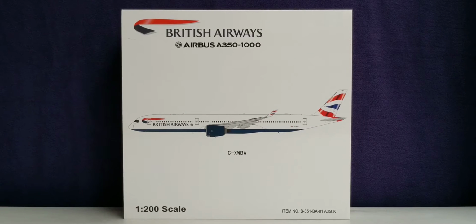Today I'll be doing a review on an Inflight Commemorative British Airways Airbus A350-1000XWB extra wide body aircraft in their Union Jack livery scheme in a 1/200 scale model.